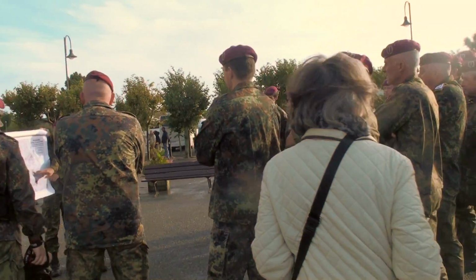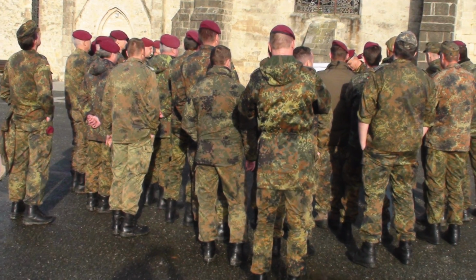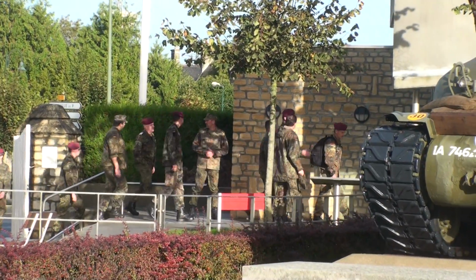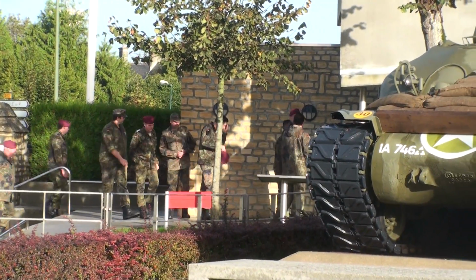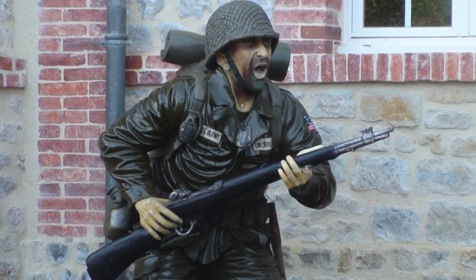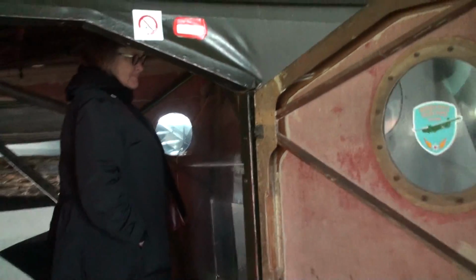I was startled to see that the town square was full of uniformed German paratroopers, evidently on some sort of training junket, here to see the Airborne Museum. The 82nd and 101st Airborne Divisions of the U.S. Army parachuted or rode in on flimsy wood, aluminum, and canvas gliders before dawn on June 6, 1944.